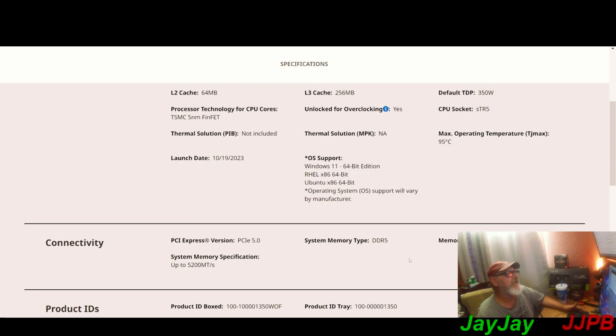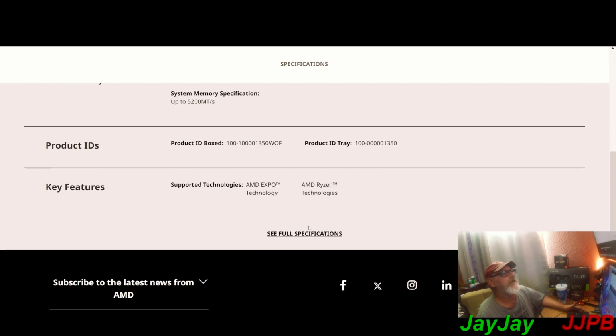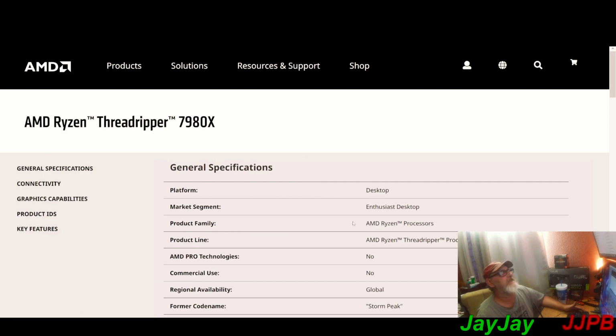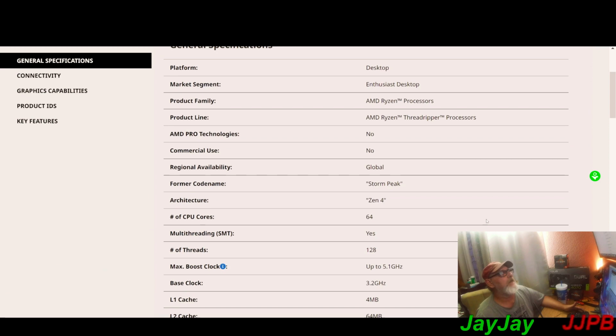Connectivity, the PCI Express 5.0, DDR5 memory. It supports 4 channels up to 5200 megatransfers. Supported technologies will be the AMD EXPO technology and the Ryzen technologies. Let's go ahead and see what the full spec says. It's an enthusiast desktop, the former codename Storm Peak, it says that. It's Zen 4 architecture.